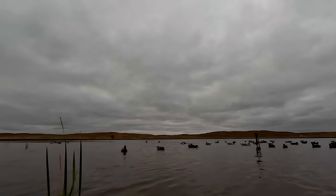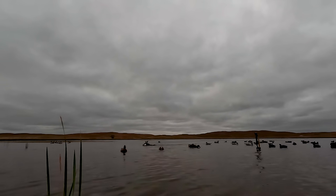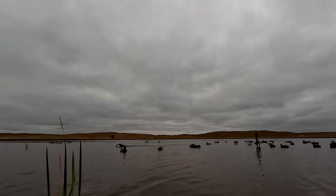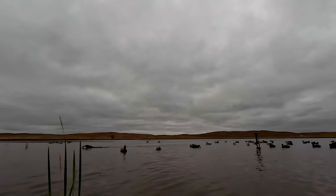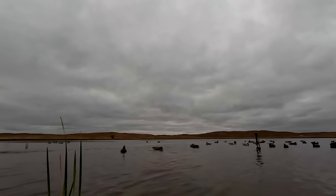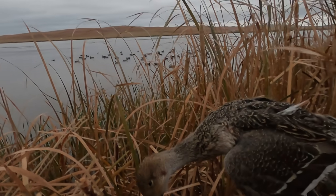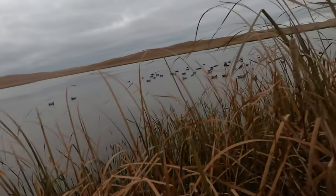Let's be selective now. Really regret shooting that pintail. Georgie is doing work today already. There is my pintail hen. I thought it was a drake early, but got her.